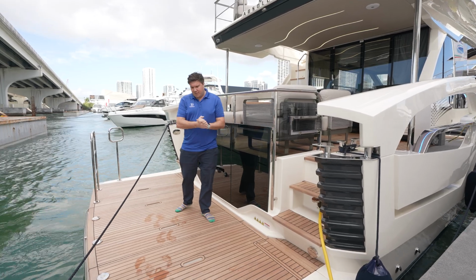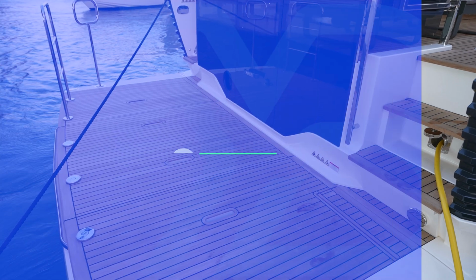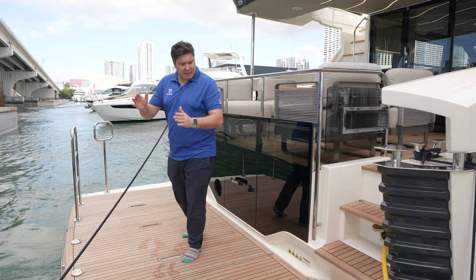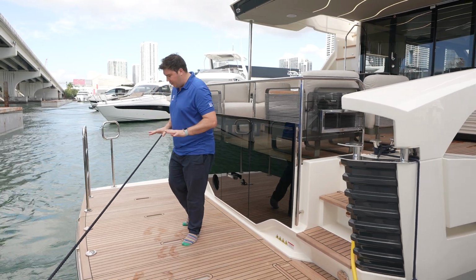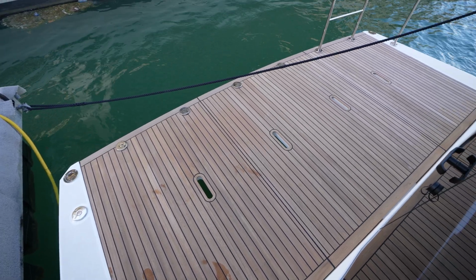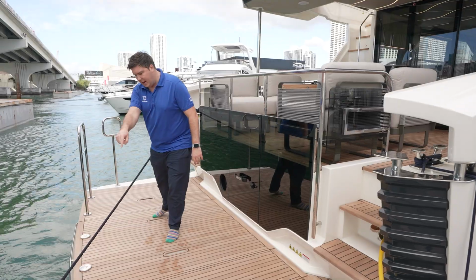Okay, let's start at the transom, and we have a hydraulic bathing platform here. Obviously it goes up and down, you can launch your tender off here, with built-in steps as well to help you get back up onto the main deck when it's down in the water. And as you can see, you've got these slots in here that you can put railings in. We've got one in place here, you can put them here and here as well.